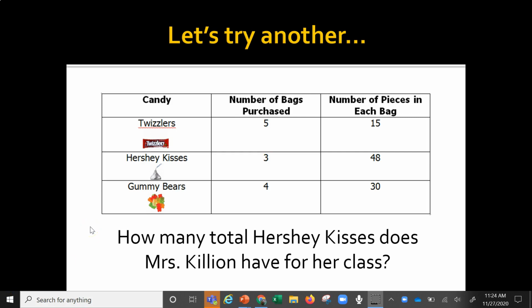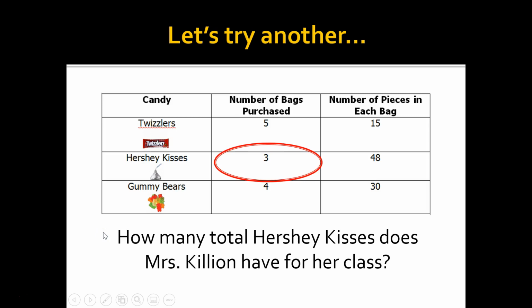All right, let's continue using this table of candy purchased for Miss Killian's class and look at the next problem. How many total Hershey Kisses does Miss Killian have in her class? To figure this out, let's take a look. She's got 3 bags purchased, and 48 Hershey Kisses come in each bag. Why don't you pause the video now and see if you can figure out how many total Hershey Kisses Miss Killian has in her class on the question below.